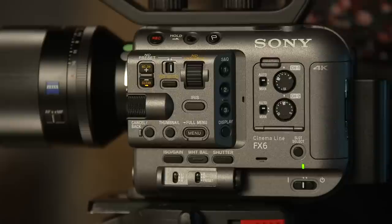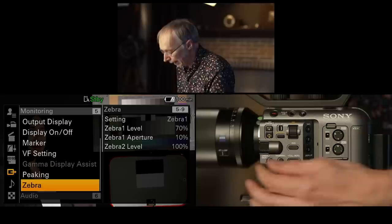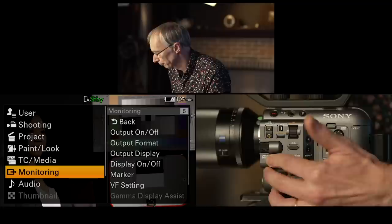Now, to show you these differences, I'm going to go backwards a little bit, and I'm actually going to put this camera here, this FX6, first of all into ordinary Rec 709. Now, to do that, I'm going to press and hold the menu button. That puts me into the camera's main menu. And just using the back button here, I can go back to my paint settings, because the camera has a number of scene files built into it.